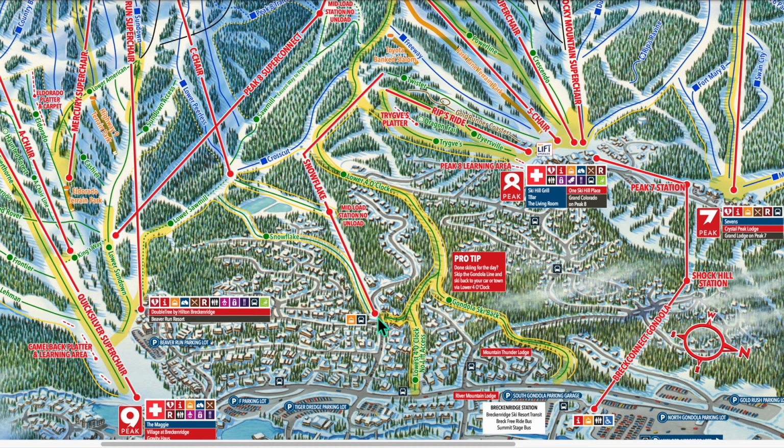From the Snowflake Trailhead right here, it's about a 15-minute walk to town, or you can take the Gray Line shuttle. You can see the shuttle stop here. It also operates from about 6 a.m. to 11 p.m. All that said, there are lots of great condo options here, and you do have access to a lift that'll take you directly to the mountain and minimize walking. So it's really not too bad.